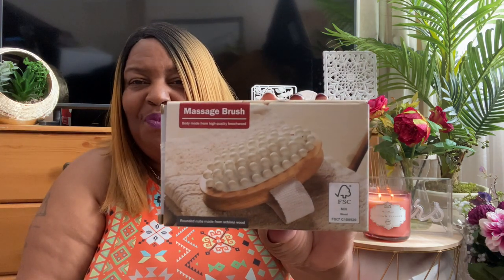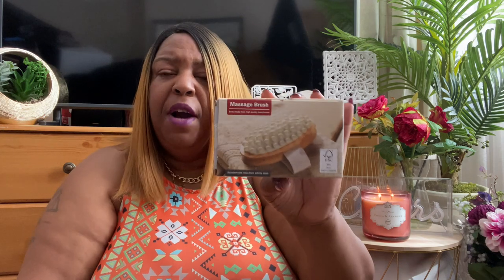And my final thing I picked up in there was this massage brush. This massage brush is just for when you're in the bath or shower. And it says body made from high quality beech wood. So what they're saying is the body of the brush is made from high quality beech wood.